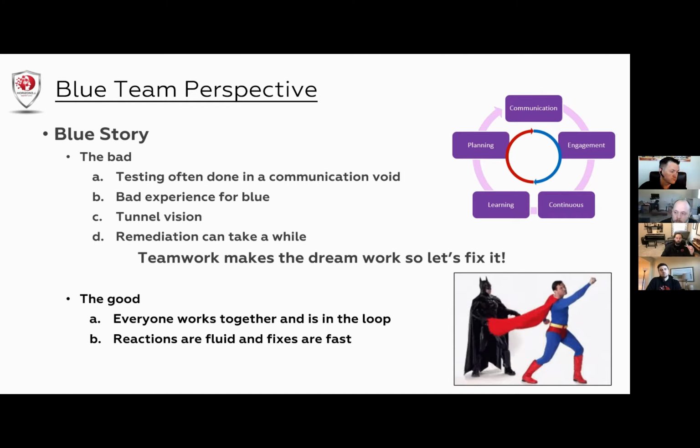That's often what happens, because the guys on the blue side, your job is to protect the network, right? Any of you who have ever had an assessment, it's almost expected that red's going to get in. In all my experiences, red has eventually found a way into the network, and then the blue guys end up looking bad. And what this creates, at least in my experience with a lot of the guys I worked with, especially my junior guys, is kind of a tunnel vision, right?